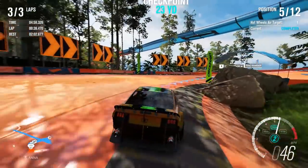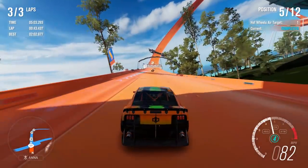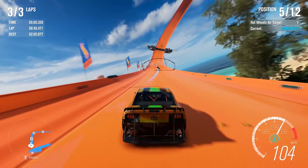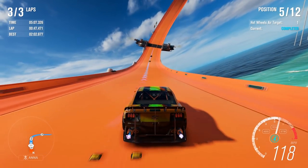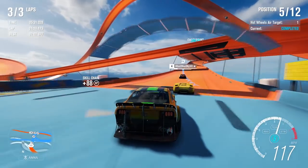Okay. That's about the best time I threw that one. I'm not that far behind. 1, 2, 3, 4. Yeah, I can actually see the guy going up the loop-de-loop right now. That's my first place opponent right there. I can catch him. I can do this. Guys, it's happening.